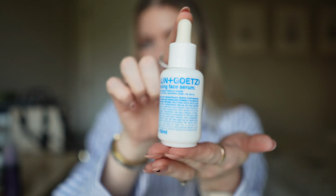Next, I've got Malin and Goetz. It is their resurfacing face serum. I got this in one of my advent calendars. I think it was the Liberty London advent calendar, not last year, it was the 2022 advent calendar, and I have recently finished this. It is a pore clogger and it is not that clean, so I won't be buying this again. I also didn't really notice a difference.